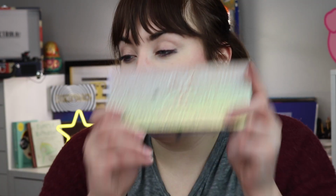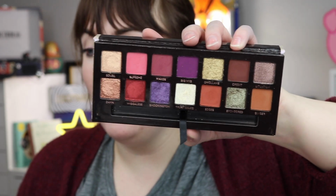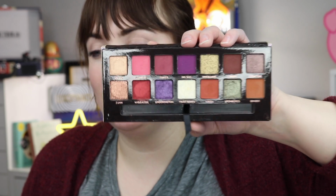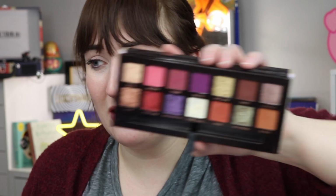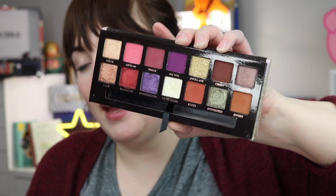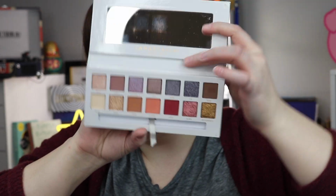Next, we have the Jackie Aina palette from earlier last year. I love this one. I think I like the packaging on this one the most, and I love Jackie Aina. So I love this palette a lot. The tones are just so great. This palette looks amazing on deep skin girls, let me just tell you. But I love the more shimmery pressed shades in here. They're actually gorgeous.